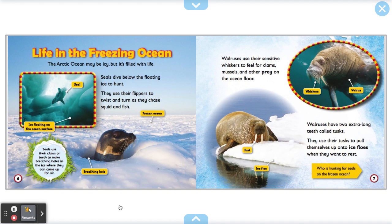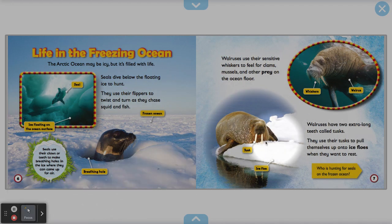Walruses use their sensitive whiskers to feel for clams, mussels, and other prey on the ocean floor. Walruses have two extra long teeth called tusks. They use their tusks to pull themselves up onto ice floes when they want to rest. There's the tusk, the ice floe, whiskers, and this is the walrus who is hunting for seals on the frozen ocean.